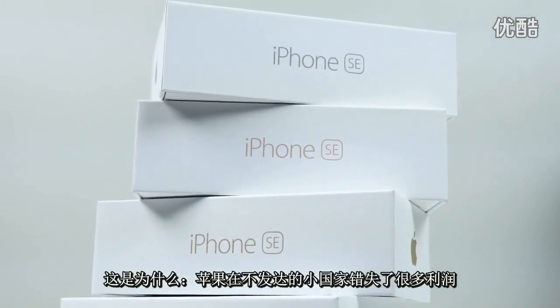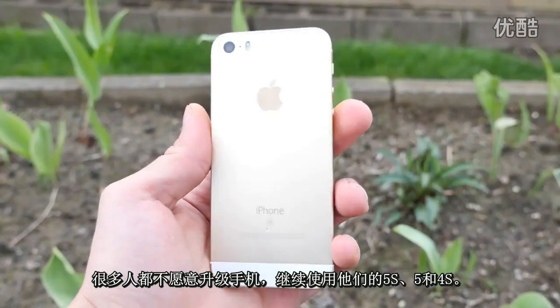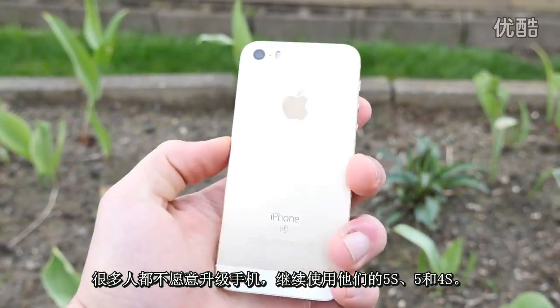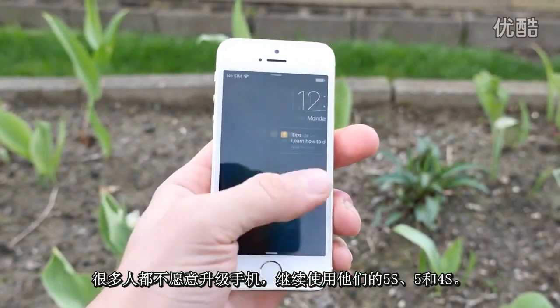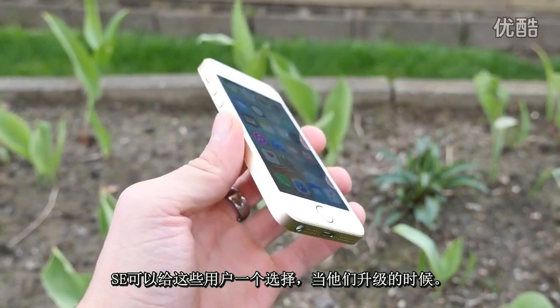And here's why. Apple's missing out on a lot of profit in smaller, undeveloped countries. And so many people just refuse to upgrade, hanging on to their 5S, 5, and 4S models. The SE gives those people an option when choosing to update.